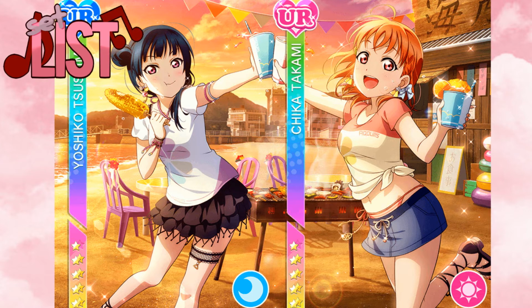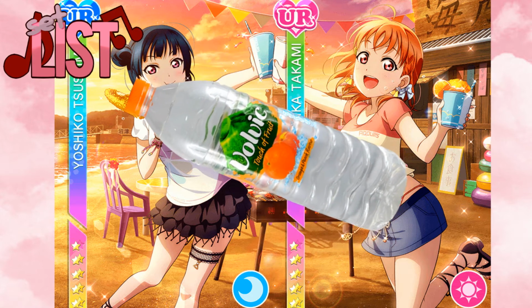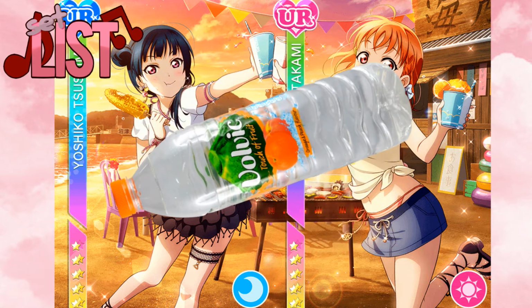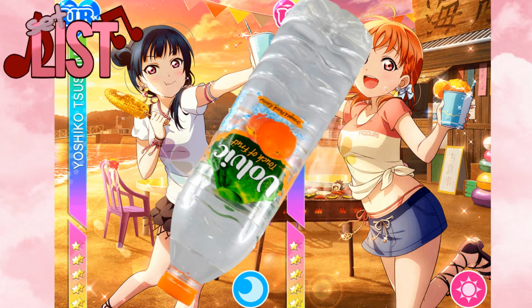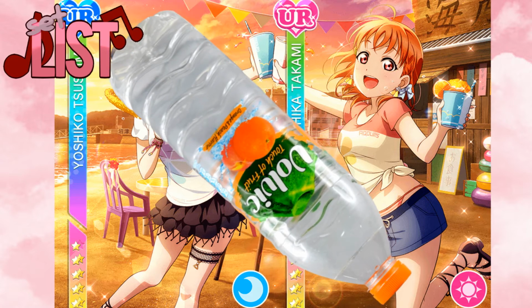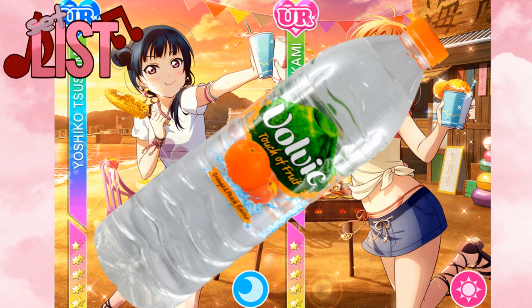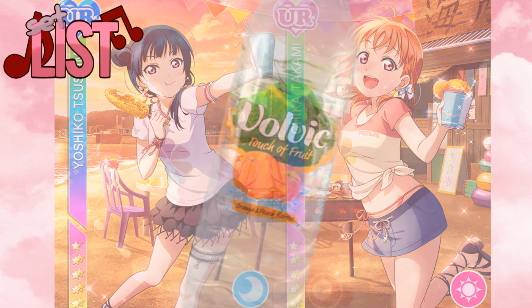I think it's another swimsuit set technically, but if I'm totally honest, what it reminds me of is, you know those Volvic fruity water drinks? It reminds me really of a set like that, of that theme. And I just can't get that out of my head now, so if you know what that is, I hope you refer to it as the Volvic set now, like I do.